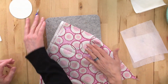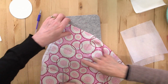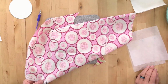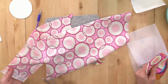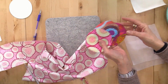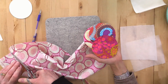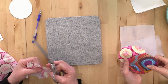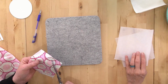Now, once you have your circle all drawn out, then you want to cut it. And it might be easier to cut out your square first. But cut out the circle from your fabric. And if you want to prep yourself for this project, then go ahead and cut out some circles in advance of whatever fabrics you like. Okay, so while Dawn cuts that out, let's get our other supplies ready.